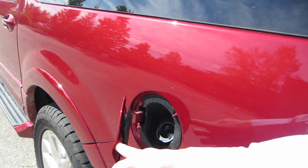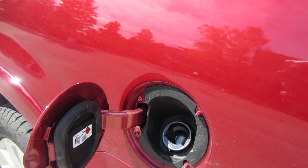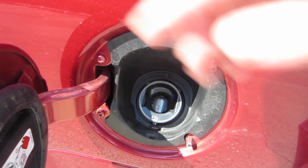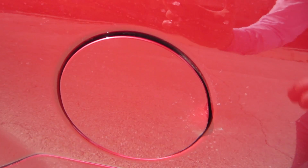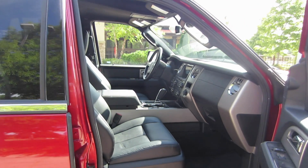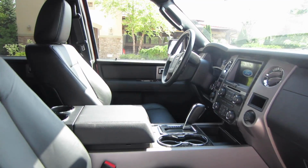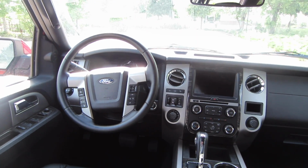Fuel-wise, you get a 34-gallon tank and Ford's Easy Fuel system where there's no twist-off cap. You just open the lid, stick in the fuel pump, and you're ready to go. Alright, so that's all those technical details. Let's jump in the front seat and take a look at all the technology and bells and whistles that you get with the Ford Expedition.